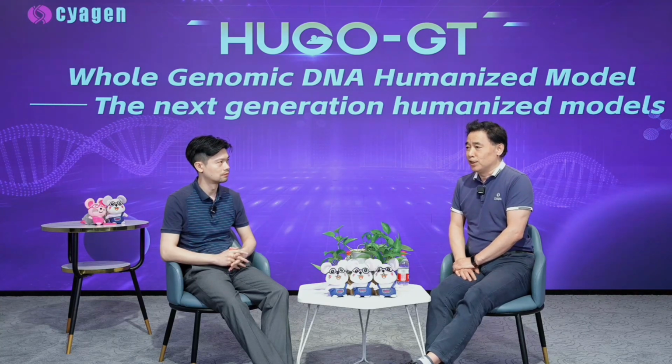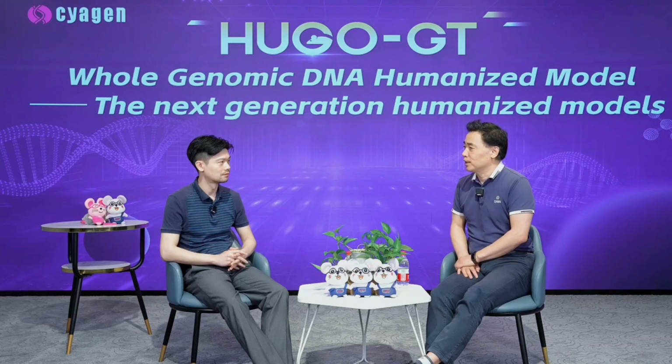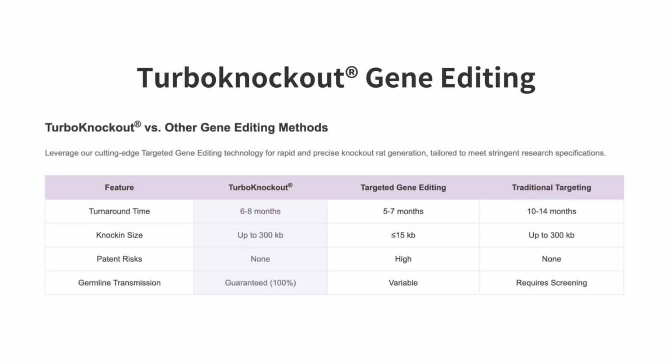A dozen years ago, CRISPR became so popular, and people started to use CRISPR for everything, and kind of forgot about ES targeting. But not us. We still keep working on the ES targeting platform. Now we have improved it on so many fronts that we can finish a project sometimes within 5-6 months, so not too much different compared with CRISPR. The upside is that we can do much more complicated targeting with TurboKnockout ES targeting.